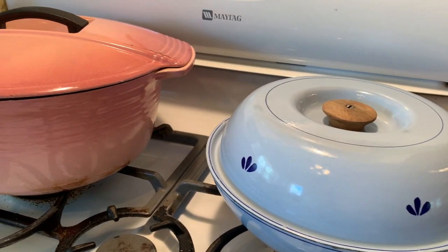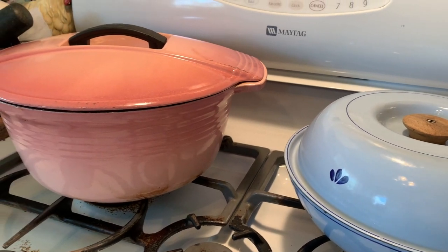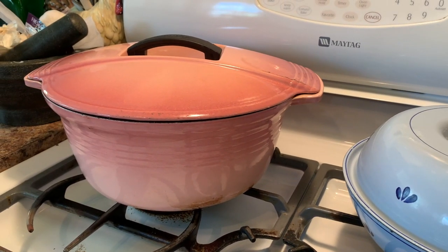But most importantly, maybe not most importantly, but pretty importantly, you can get it in every color of the rainbow. And we have all the colors. We love the colors. It just brings something special to the kitchen when you're cooking in a beautiful piece of cookware. Some of my favorites are my pink pieces and my pale blue pieces and my pale yellow pieces.